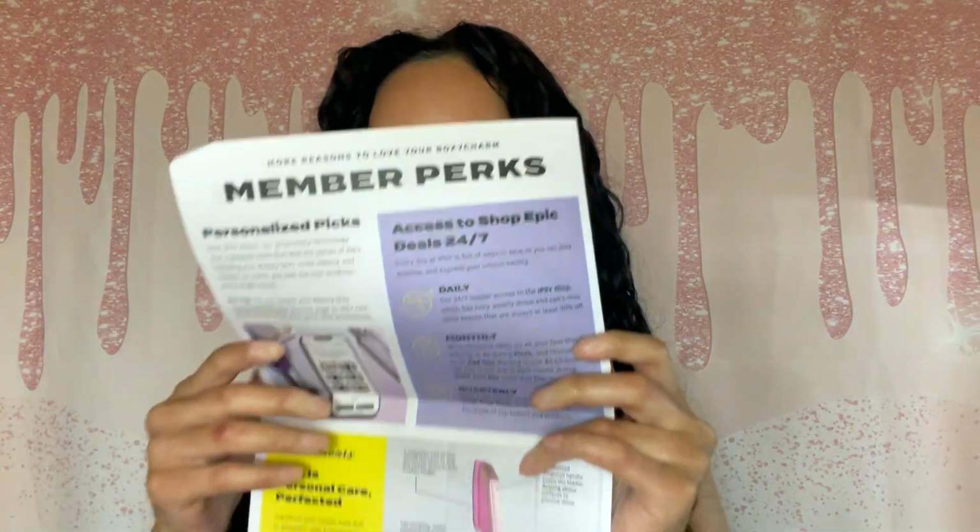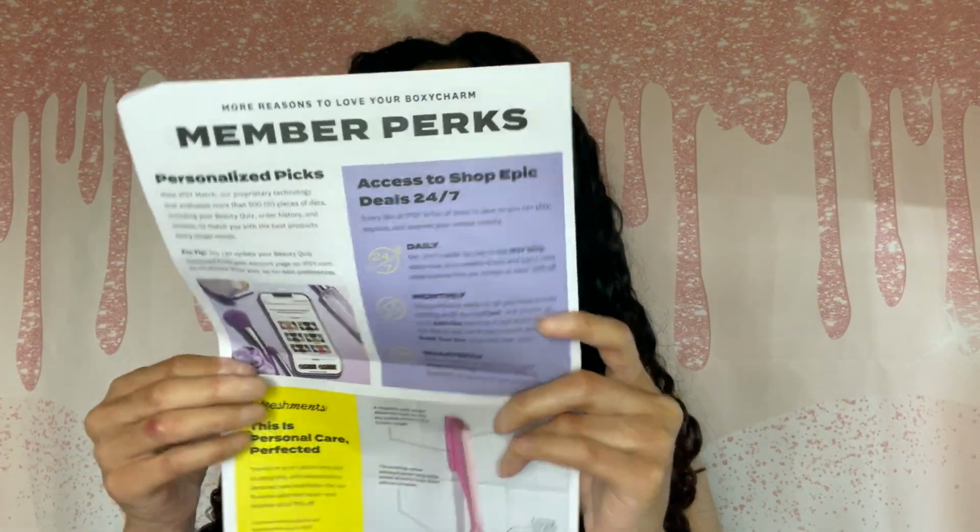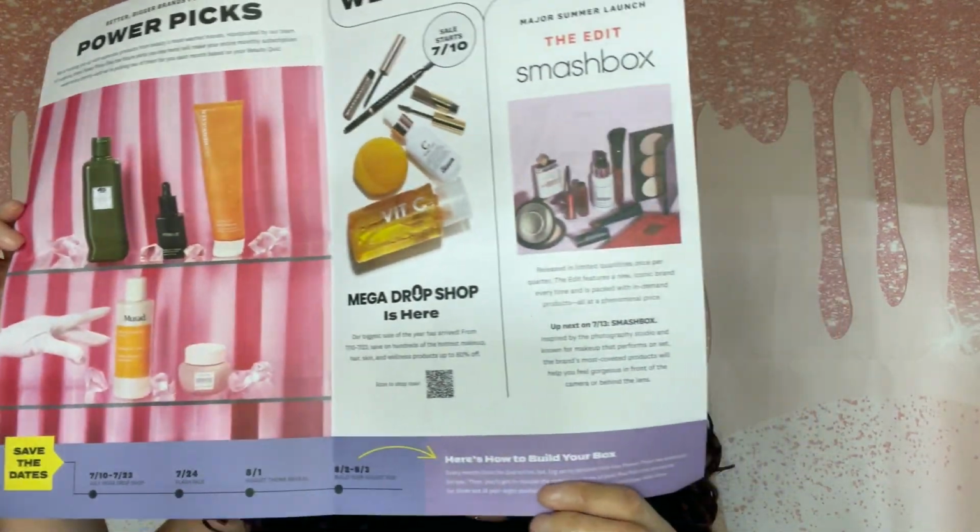Okay, so for this month we got this little pamphlet, kind of just letting you know the scoop. I honestly really rarely ever read these, but whatever. We got this first, this palette. I'll let you guys know what items are choices and what items are curated in the box for me.